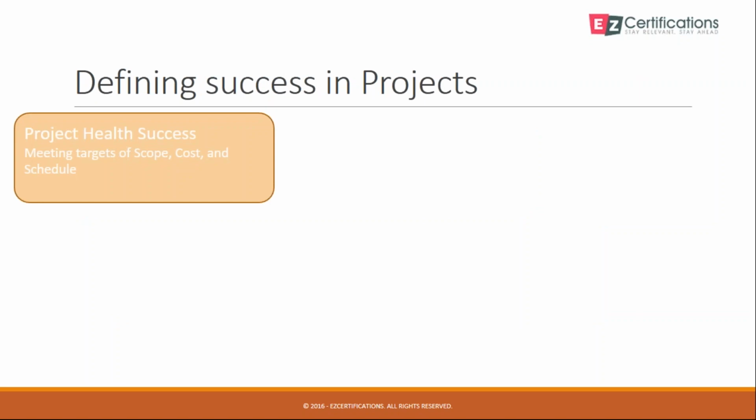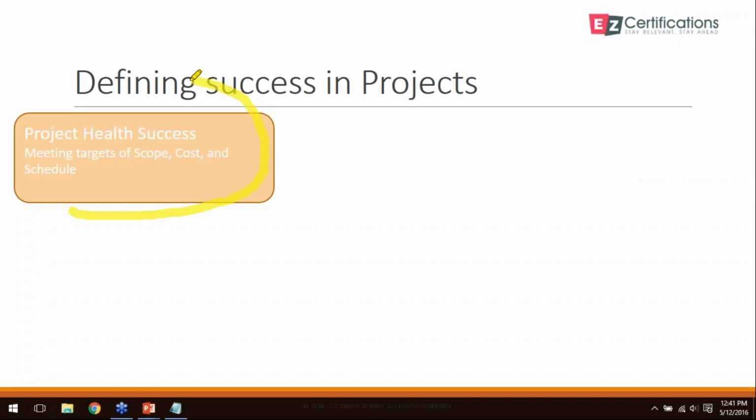Now let's define it. This is a little hard to see, but let me go ahead and get my pen highlighter out here. We're talking about project success. This is technical project management: scope, cost, and schedule. When I talk about project health success, I'm talking about scope, which is, does the deliverable meet the requirements? Does the deliverable and its creation fall within expectations of cost and schedule?